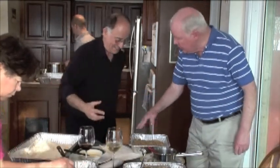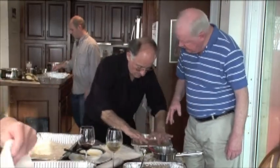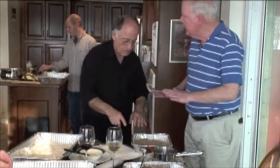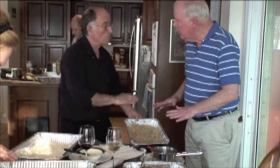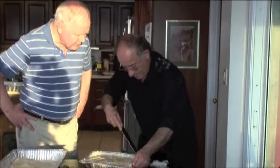So we're going to put 3 more sheets on this? I'd say 4 more sheets. Okay, and then what? Then we're going to put some more of this, the same amount. And then we're going to put 10 more layers of filo on top. And then we'll talk about that later. Phyllo, what does phyllo mean?